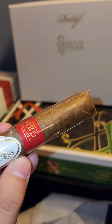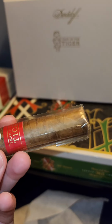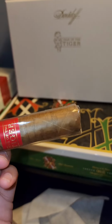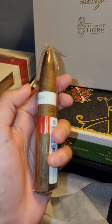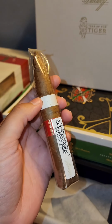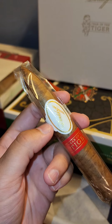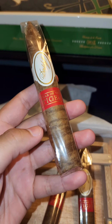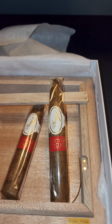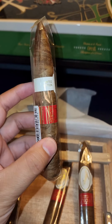But Davidoff found a way to press tobacco on top of the wrapper and create these stripes, all for the Year of the Tiger. Tiger stripes, that whole thing. So, this is the first time that Davidoff did something like that, at least to my knowledge. You could see it a little bit better on this cigar. The other one is a little bit tricky with the bad light that I do have.